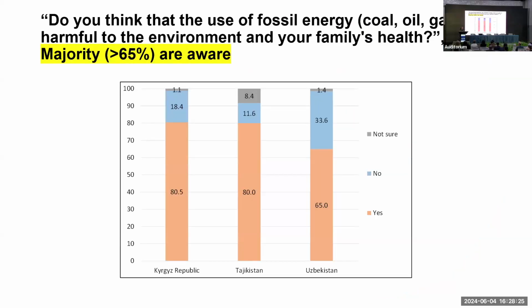Okay. Then we could use, of course, national government household surveys, but what they are lacking is that they only ask what you are actually doing right now. They don't ask about perception. What do you think? What are you aware of? So that's what we wanted, perception. This survey is about perception.